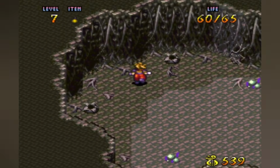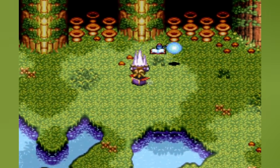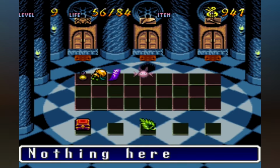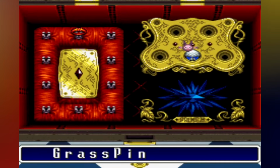Sure, the magic system isn't the flashiest, and you might wish for more variety in your moves as you go along, but the overall package is solid. Whether you're an RPG junkie or just looking for a game with a bit more meat to it, Terranigma is worth playing, and we're sure you'll be thinking about this game even long after you've turned off the console.